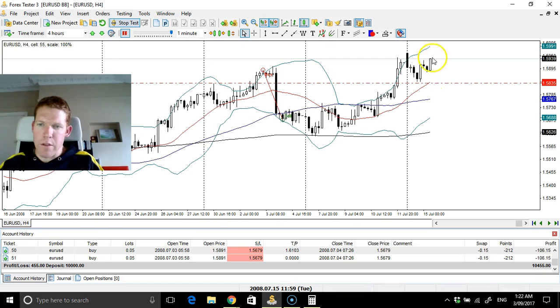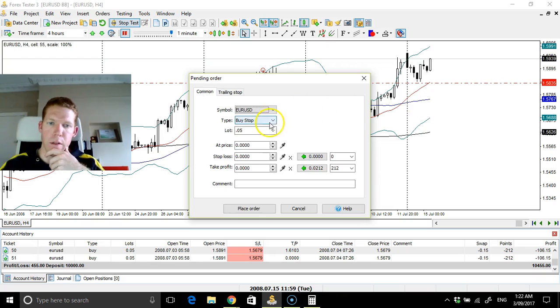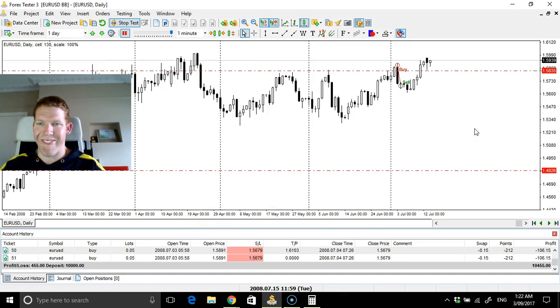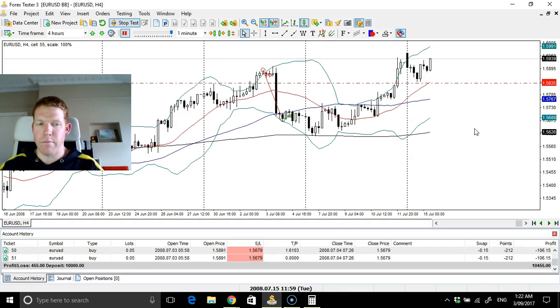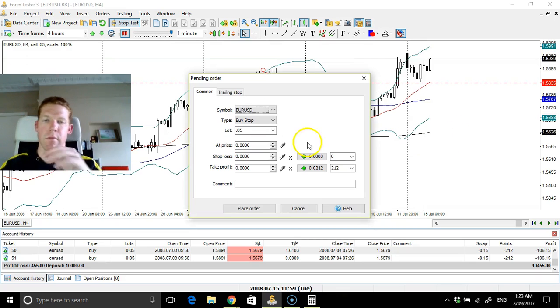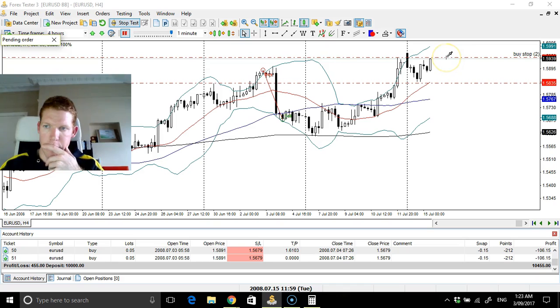Yep. The bands are not quite how I want them. That's alright. That's a sacrifice I'd be willing to make. Everything else is in line. It's not really the best uptrend, but I'm going to take this trade and let's see what's what.